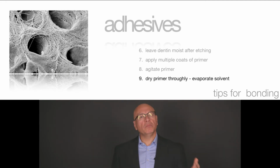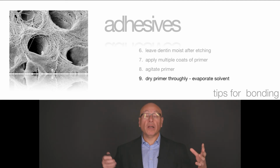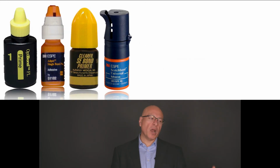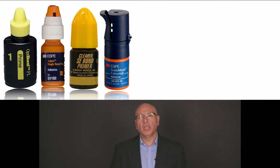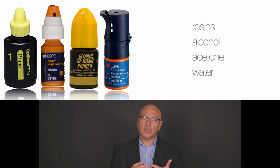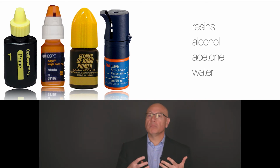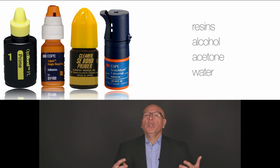So after we do that, whatever adhesive or primer we're using, we are going to evaporate the solvent. We have to dry that primer. Why do we have to do this? Because whether it's a primer, an adhesive of the two-step, or a self-etching primer of the all-in-one steps, there are resins in there, alcohol, acetone, and water. The water, acetone, and alcohol help the infiltration into the dentin, what we're talking about. But we don't want to leave alcohol, acetone, water behind. We need to remove it.